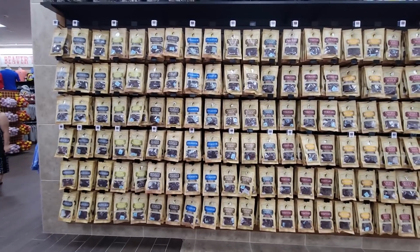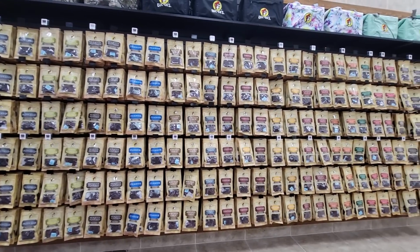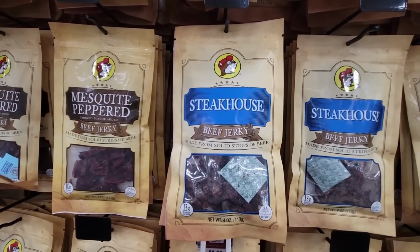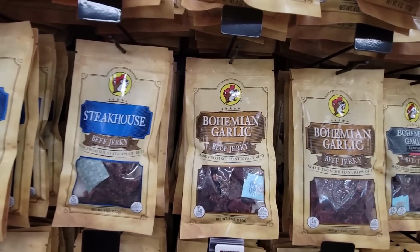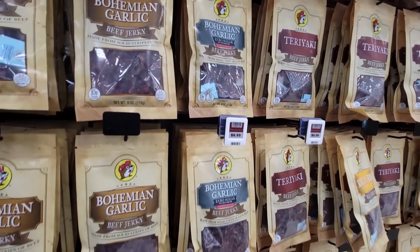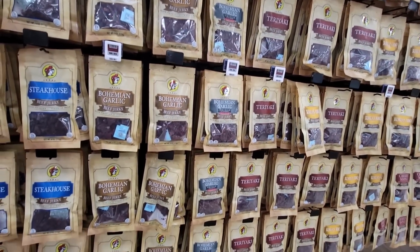And I introduce you to the biggest collection of beef jerky that at least I've ever seen. They have just about every flavor that you can think of. We got some of this Bohemian garlic, and I may have to try it out on video to let you know what it tastes like.